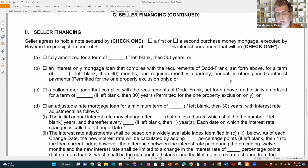So let's assume that we're going to do a first. You're going to check box a, first mortgage executed by buyer in the principal amount. Then you would put in the amount that the seller is lending the buyer.